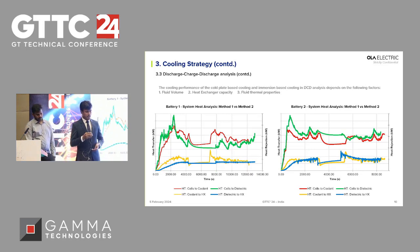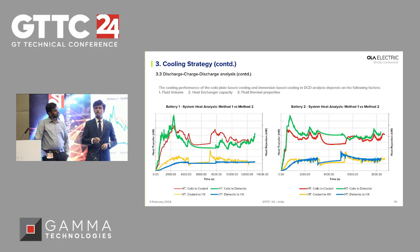Now, why the particular phenomenon which I was explaining in the previous slide? You can see I'm calculating the heat transfer from the cells to the coolant or the immersion fluid, how much heat has traveled from the cells to the coolant or the immersion. You can look at the green and red graphs. In battery 1, from cells to coolant, you'll see that initially the green one is giving a higher value. That is, the immersion fluid is able to take out the heat from cells pretty quickly and better as compared to the coolant. But what happens after some time, because of the yellow and the blue graphs, it is not able to reject heat to the environment. So the combined effect of both is causing the immersion to perform worse over a longer period of time, because the immersion is a huge volume of fluid.